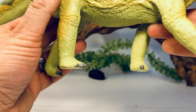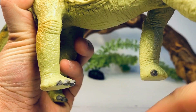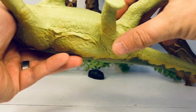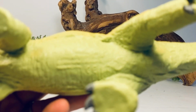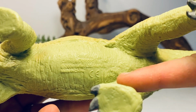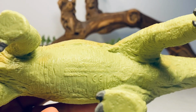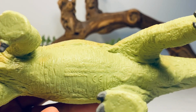And then going down to the back legs right here, you can see the three claws are painted in. And turn the figure over, you can see, hold on, let me turn it around the other way because there's something I wanted to point out right here. Now, I said this figure did get released in 2008, but for some reason this figure was already made in 2006, and I guess they waited a couple years for whatever reason to release this figure, right near the end.